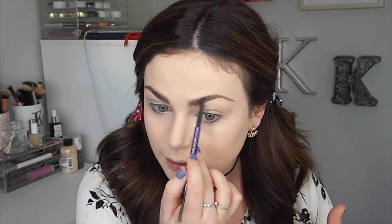So just wanted to share that little tip, because I so often just do one little flick at the bottom and it makes it look super intense and harsh and not enjoyable.